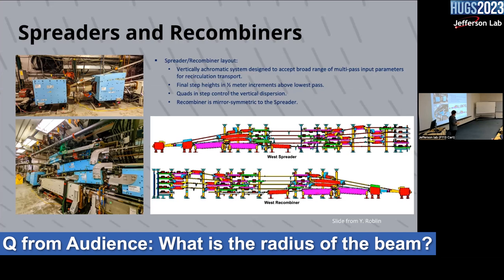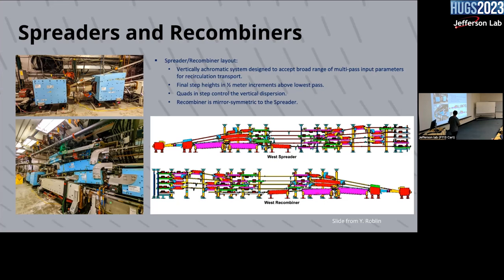Now it's tiny. I don't remember the exact number off the top of my head, but it is pretty small overall, except in here, so the fourth pass for some reason has a massive beta. Now the beam is still going to be super, super tiny, but that's only because the emittance remains the same. The emittance stays the same throughout the machine. The normalized emittance stays the same throughout the machine, nominally. But as far as an actual measurement, submillimeter, it's very tiny.